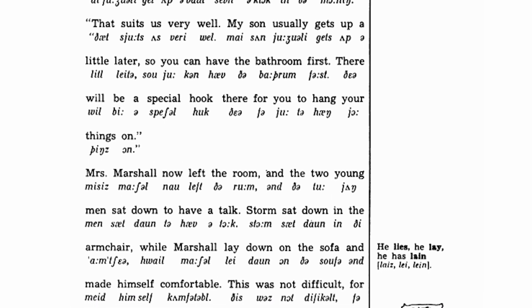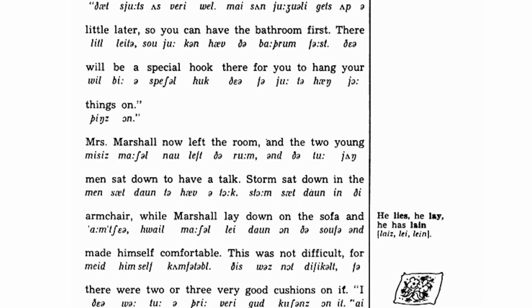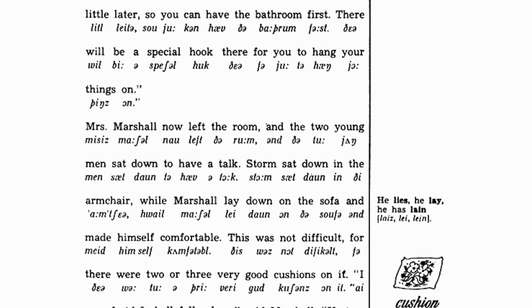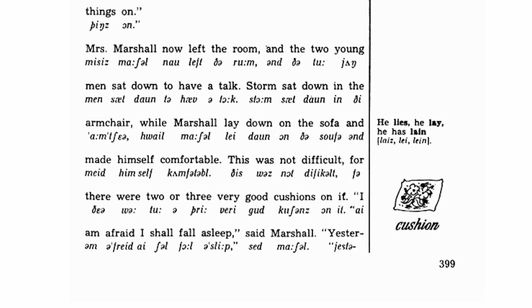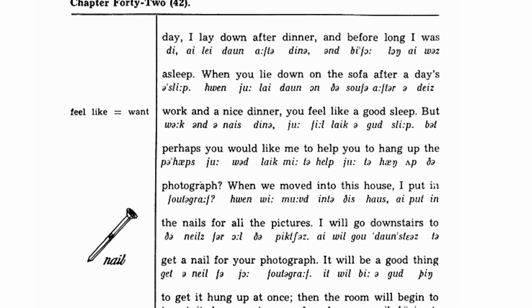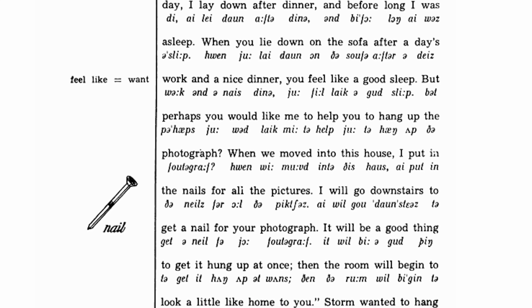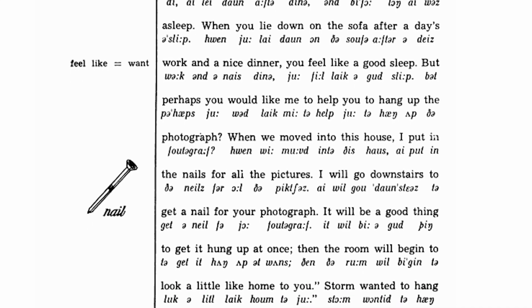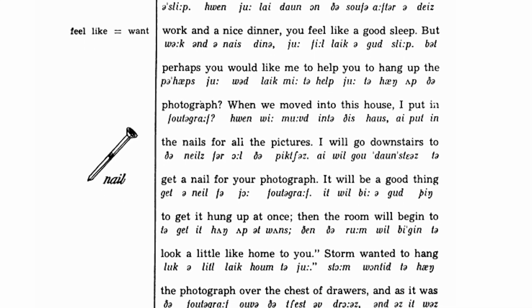Mrs. Marshall now left the room, and the 2 young men sat down to have a talk. Storm sat down in the armchair, while Marshall lay down on the sofa and made himself comfortable. This was not difficult, for there were 2 or 3 very good cushions on it. "I am afraid I shall fall asleep," said Marshall. "Yesterday I lay down after dinner, and before long I was asleep. When you lie down on the sofa after a day's work and a nice dinner, you feel like a good sleep. But perhaps you would like me to help you to hang up the photograph?"